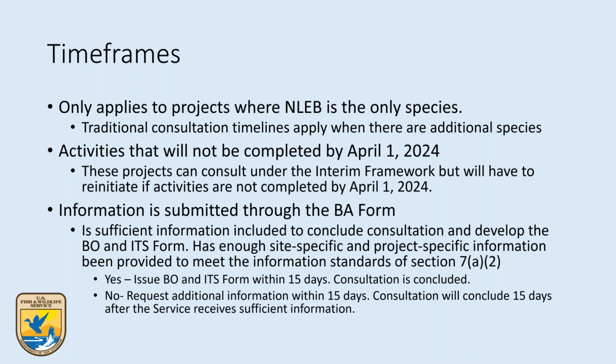The timeframes associated with this interim consultation framework only apply to projects where northern long-eared bat is the only species. Traditional consultation timelines are going to apply when you have other species and there's the potential for adverse impacts to those species. Activities that will not be completed by April 1st, 2024, you can consult with us now, but if they're not done by that time, you're going to have to reinitiate.